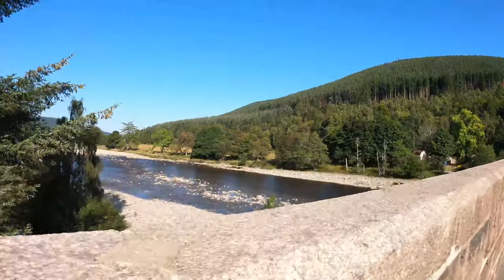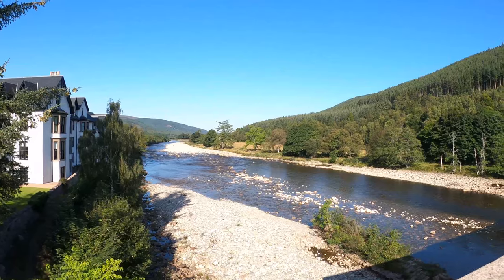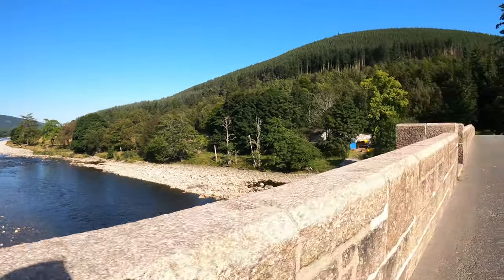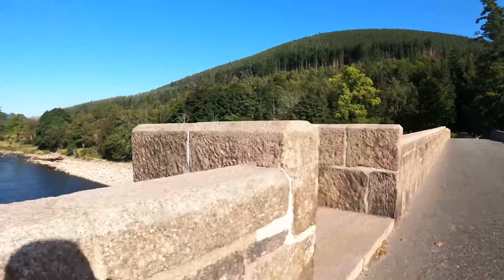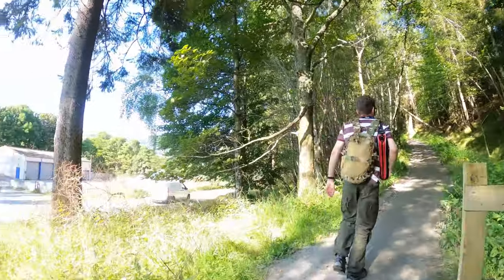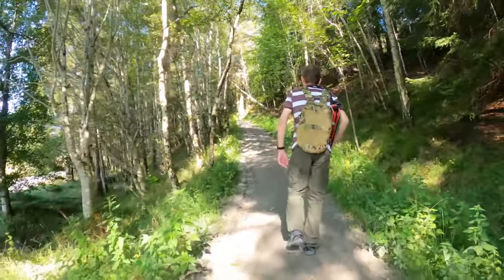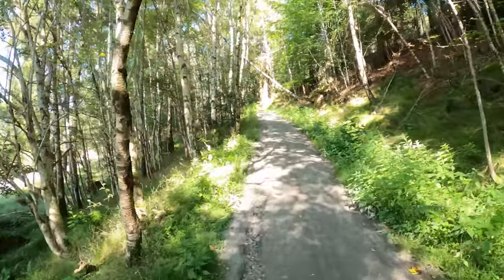At the end of the bridge, you cross the road and you can see the signpost from where you can start the woodland walk. It takes about 20 to 30 minutes. Alternatively, you could also walk along the road, but it's just nicer to walk through the forest. We will show you now the path and the bridge at the end.